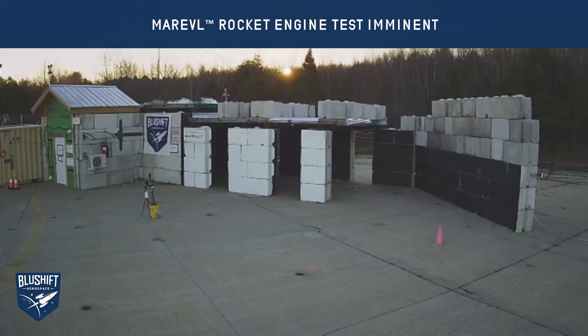You can see some vapor coming out of the top of the engine, the test stand, and the sequencing has begun. By the way, you see there's a pink cone. We're all very curious to see what happens to that pink cone. Check it out. There's a pink cone near the back end wall of the test stand.